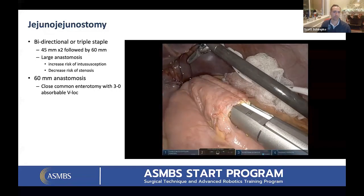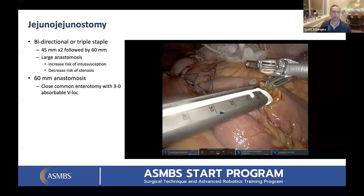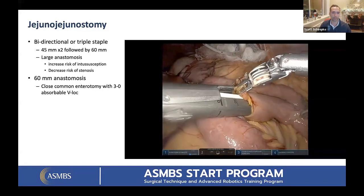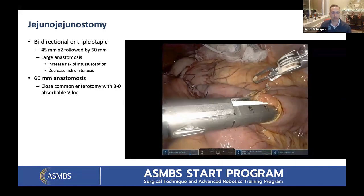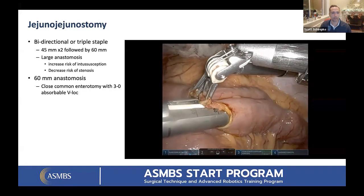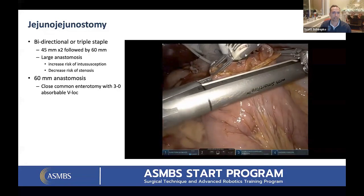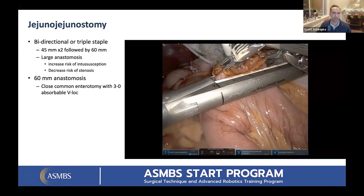So this is the first fire, coming from arm three, your right hand. Then you come back with arm one in your left hand to do the other direction. It's about 45 millimeters each, with the 60 millimeter stapler, or 6 centimeter stapler, excuse me. This is the second fire here, and then the last fire, which is the common enterotomy. So three fires, all white loads.